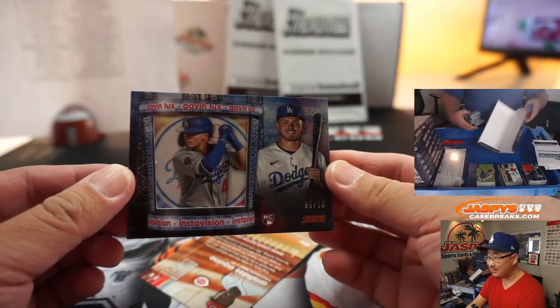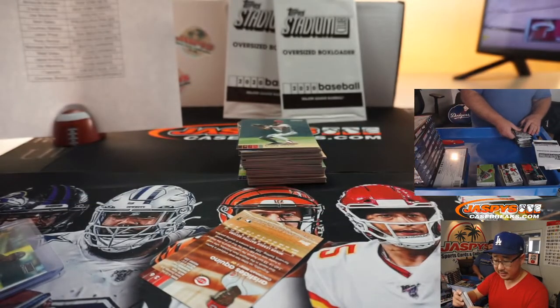9 out of 10, Instavision, Gavin Lux. I'm going to rotate the dots. Nice, that goes to Coppola.